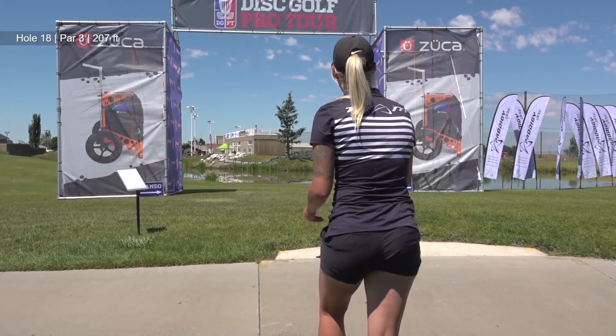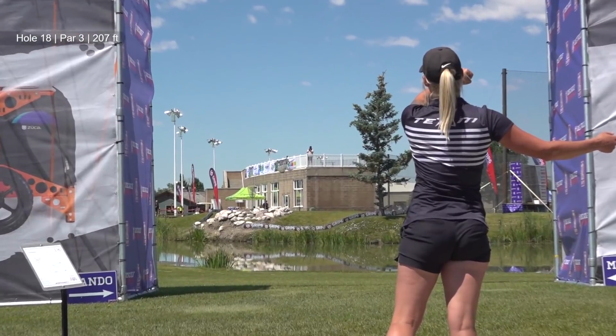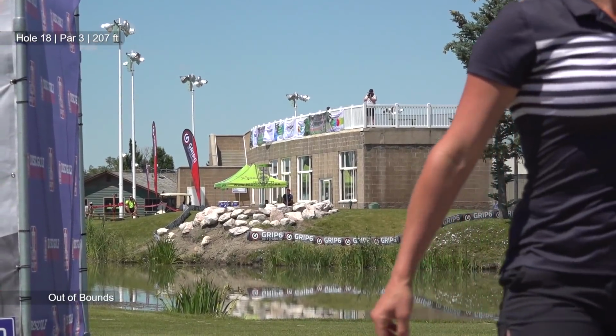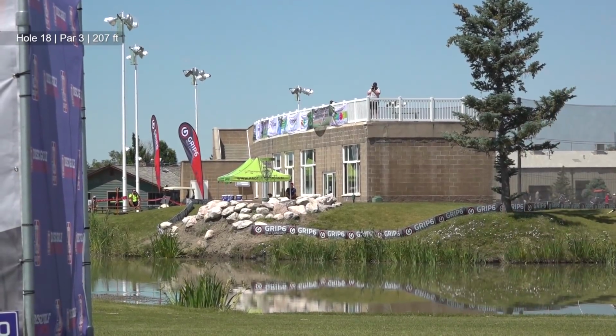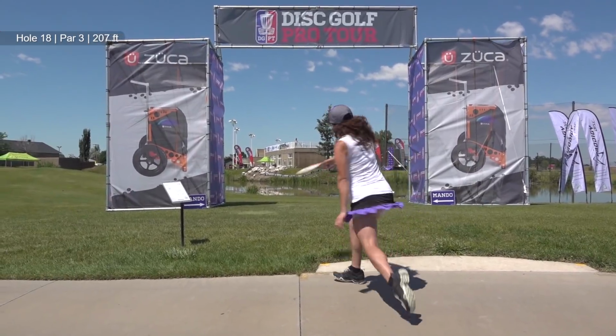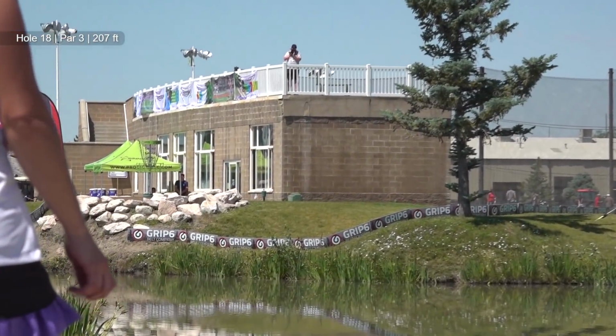Safe in the island. It's either a nice putter, nice mid, straight at it, little hyzer. I've seen the forehand as well. Oh, no. It's an unfortunate break. She catches the sign. I was wondering if she got the wall. Bounces back short. The only downside of these walls, you just got to make sure you get over them. I've seen some people sneak under, but that's not going to happen on this hole.